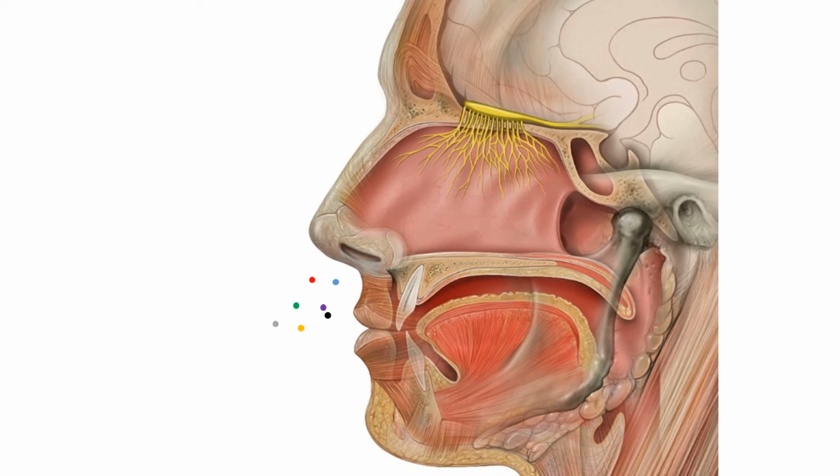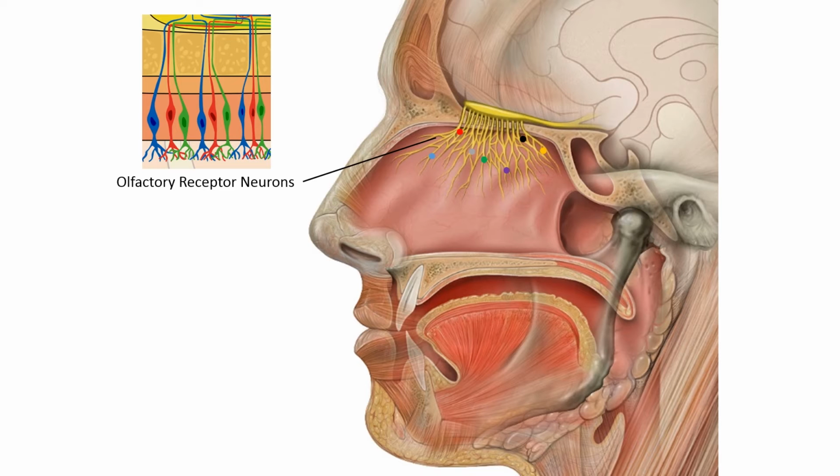When we take a breath through our nose, the odor molecules carried by the airflow travel to the back of the nose, where there is a layer of olfactory receptor neurons, special neurons that can detect odor molecules and send signals into the brain. But how does the nose know the difference between odors?